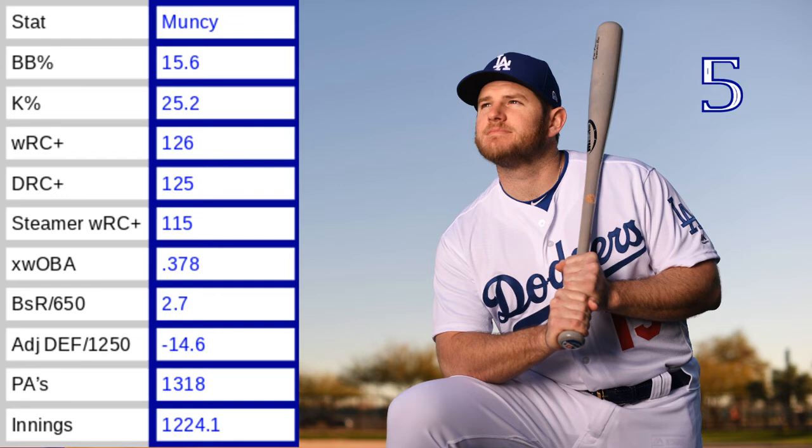He has a 15.6 walk rate and a 25.2 K rate, so he's definitely disciplined. Steamer projects him at a 115 wRC plus, but I think he can definitely go above that as he has a 125 DRC plus and a 126 wRC plus. He's also a good base runner, and his defense is kind of shaky, but it's not that bad. It comes in at negative 14.6, which is kind of surprising to me, honestly, because Muncy is a pretty good defender at other positions, I know.